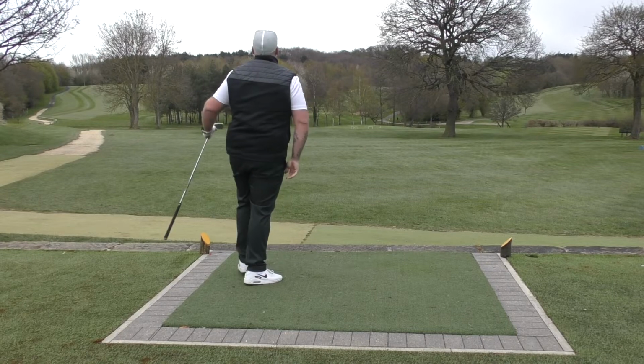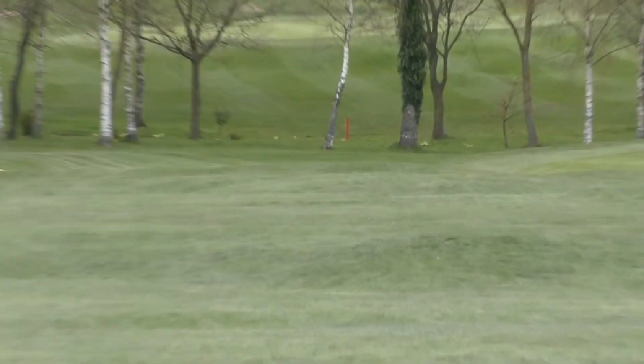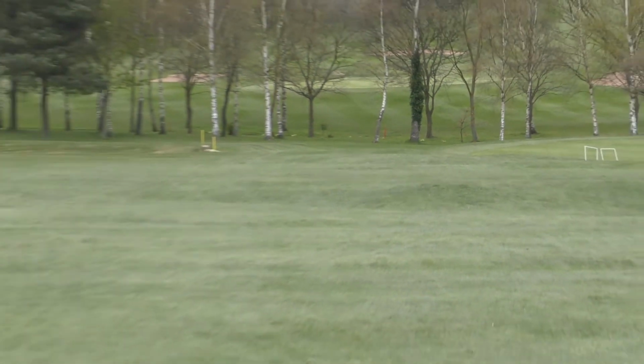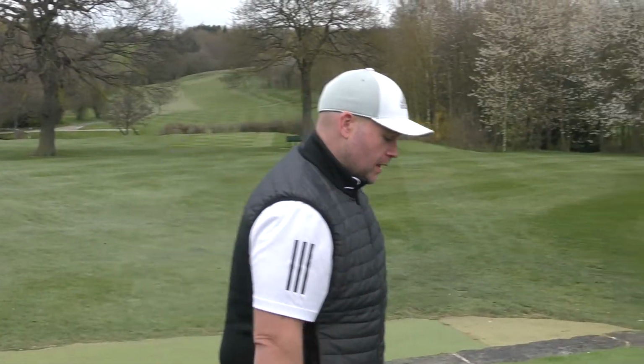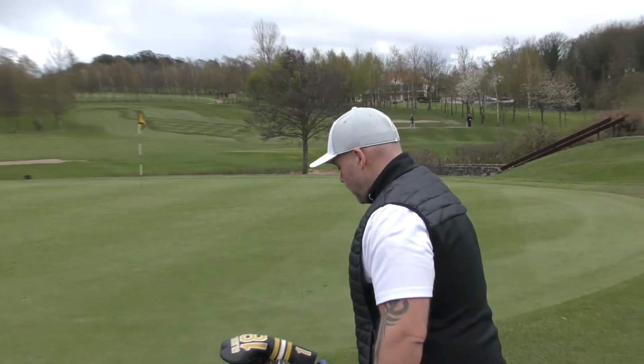Belting strike, just a little bit pulled. Left side of the green. There is a bunker down there, but I think you're just inside it, so it could be a nice little chip or a putt again. Happy with the strike though. Yeah, good that. Tricky little one here. What are you thinking? Are you chipping or putting this one?